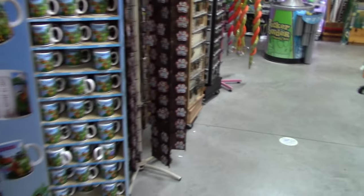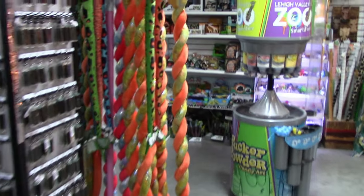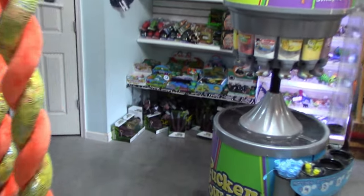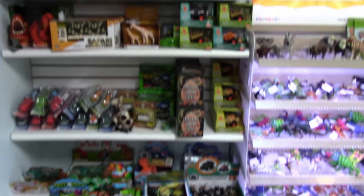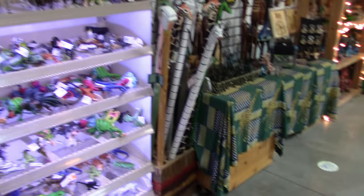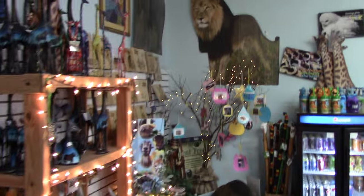Got nameplates and mugs, magnets, some twisty snakes. And of course, in the back, you have all the toy stuff for the kids. Walking sticks. So yeah, there's all sorts of good stuff in here.